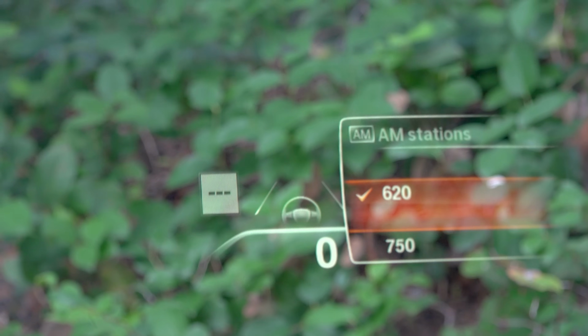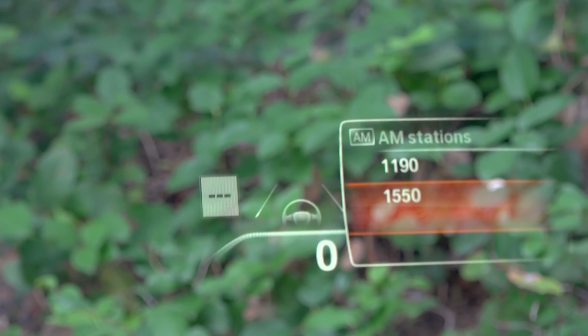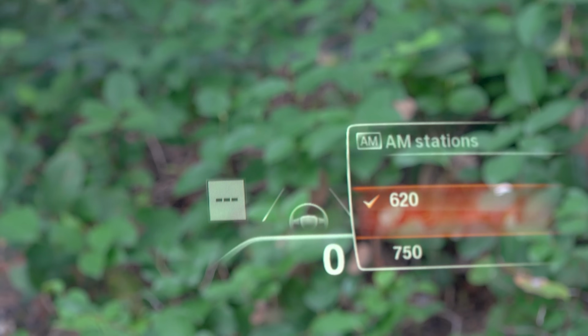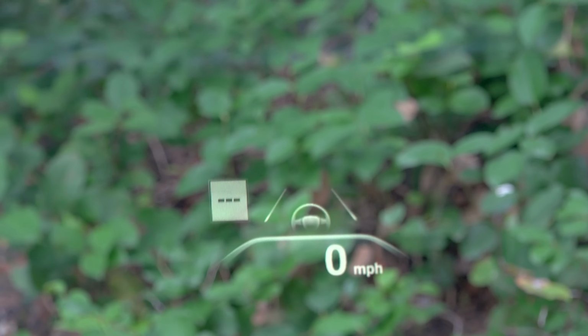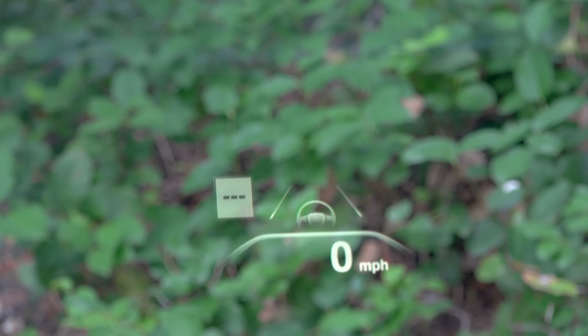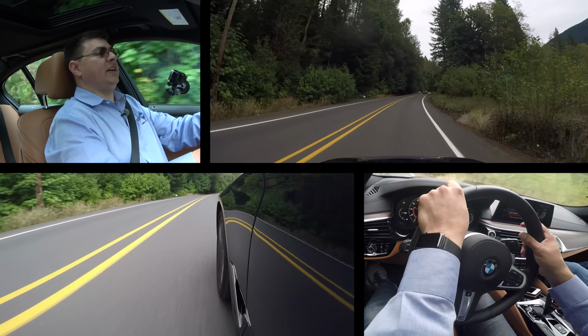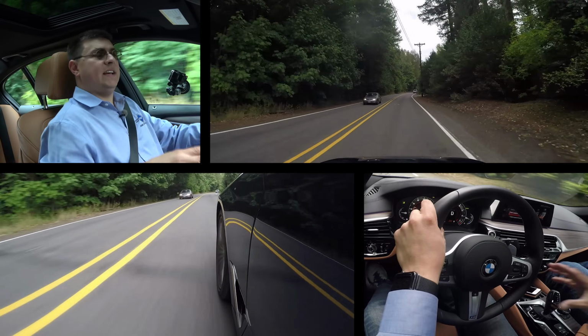Heads-up displays are notoriously difficult to film, but you'll see on the right side there we have that infotainment readout. We also get the status of our active safety systems, speed limit information, current speed, and of course turn-by-turn navigation directions.